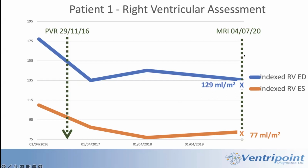When we did a follow-up MRI scan 4 years post-pulmonary valve replacement, this is where the X marks are comparing the MRI-derived diastolic and systolic volumes, and shows that it's actually tracking very, very closely. So this provided a lot of reassurance for us that we did the pulmonary valve replacement, we had a substantial improvement in the situation, and we were able to monitor that using the Ventripoint system.